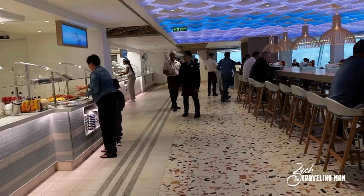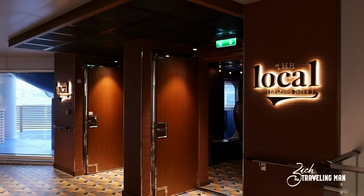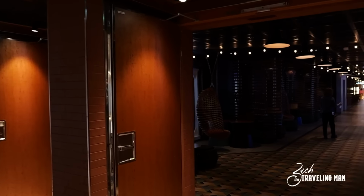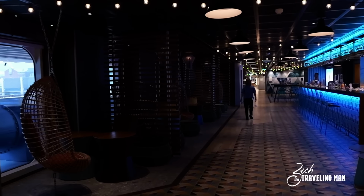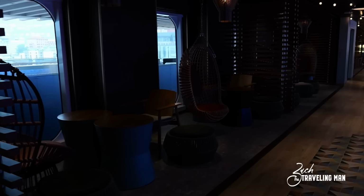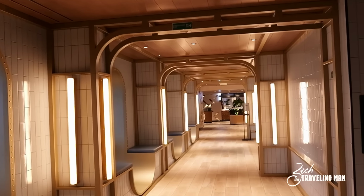So it was very small, very limited places to sit up there, but they also have the Local, which is a 24/7 eatery on board the ship that anyone can eat at for free. It's included in your cruise. And then they have Indulged Food Hall, which is also included in the cost of your cruise, and it does not cost you anything extra to eat at. And I think because of this, again, they're trying to spread people out, right? They're trying to have people there on deck 8 eating, up on deck 17, all these free eateries that are available around the ship. And I like to have options, and I think the Norwegian Prima had more options for food than any other cruise ship that I've ever been on.